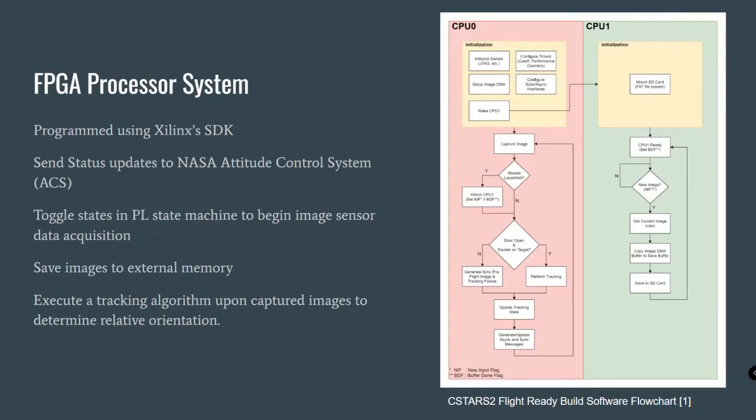Now, to take advantage of the dual core processing system on the MicroZed, we dedicate the master core to starting up the system, and then it focuses on tracking and sending status updates to the attitude detection and control system. The slave core, on the other hand, once it is started by the master, is dedicated to saving images onto the SD card. Neither of these cores, if you'll note, focus on the acquisition of an image, because instead, this functionality is implemented in the hardware portion of the device.